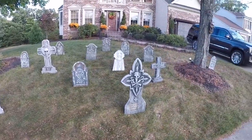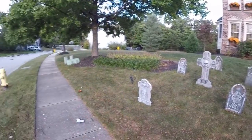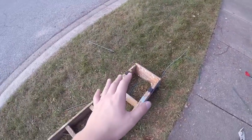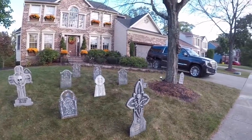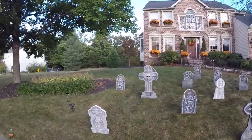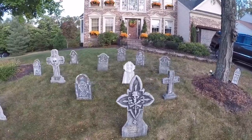Alright guys, so I think that time lapse turned out pretty good. As you guys can see, the camera did start to sort of fall because I had it taped up to this ladder, so it was kind of a weird setup, and then it started to fall, but I got it fixed up and I watched it and it looked like it turned out okay nonetheless. And I did finish up these tombstones. I hope you guys think they look pretty nice.